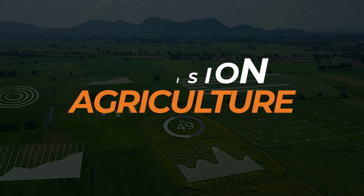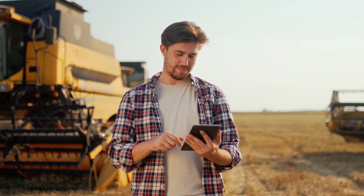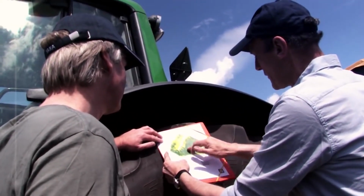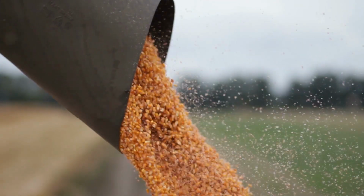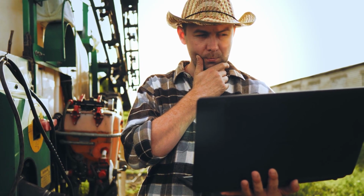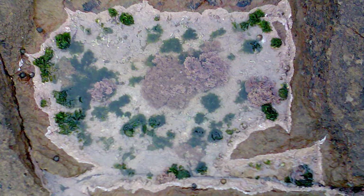Precision agriculture. Agriculture is evolving, and technology is becoming an essential component of every commercial farm. Precision agriculture companies are developing technologies that enable farmers to maximize their yields by controlling every variable of crop farming, including moisture levels, pest stress, soil conditions, and microclimates.